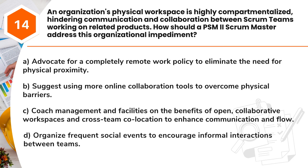Question 14. An organization's physical workspace is highly compartmentalized, hindering communication and collaboration between Scrum teams working on related products. How should a PSM II Scrum Master address this organizational impediment? A. Advocate for a completely remote work policy to eliminate the need for physical proximity. B. Suggest using more online collaboration tools to overcome physical barriers. C. Coach management and facilities on the benefits of open, collaborative workspaces and cross-team co-location to enhance communication and flow. D. Organize frequent social events to encourage informal interactions between teams.